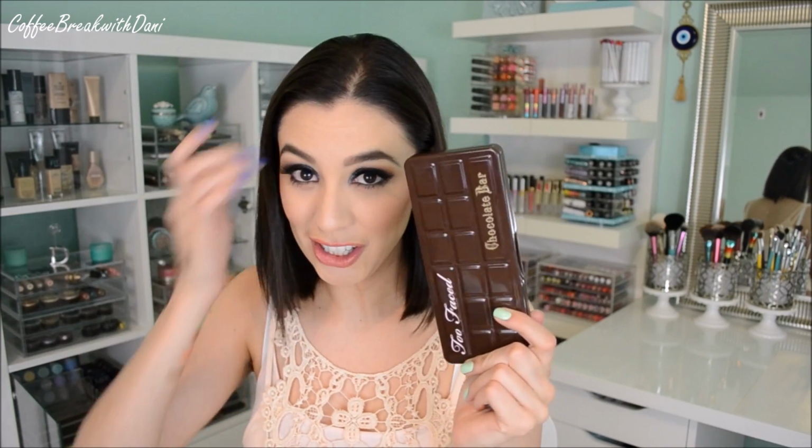So again, my top 5 are a customizable palette, a naked palette or the cheaper alternative, the Too Faced chocolate bar palette, the original, the Kat Von D Shade and Light Eye contour palette, and the Comfort Zone from Wet n Wild. I love this palette, you guys. It's so awesome. Like every time I look at it, I'm like, oh, little guy, you inspire me so much. And it's such an affordable palette.